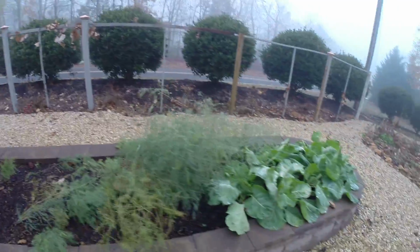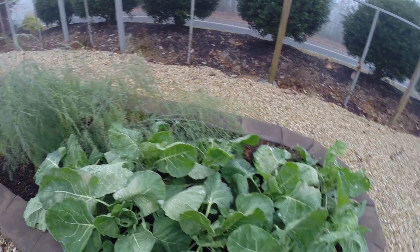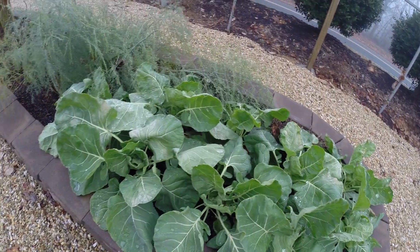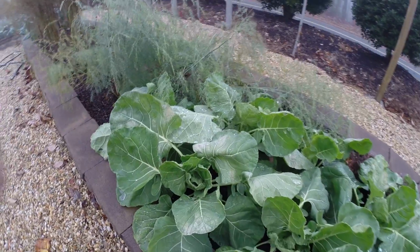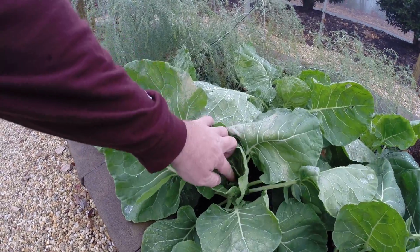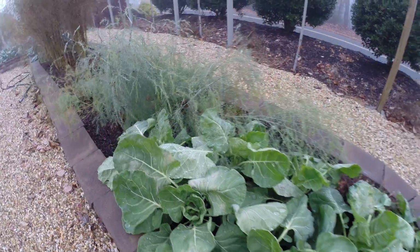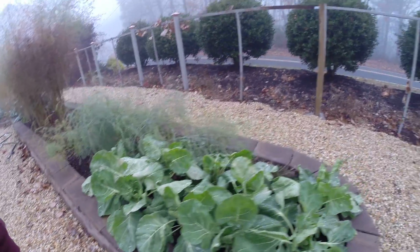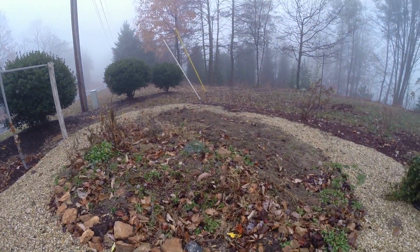And over here are the Brussels sprouts, which it's the first time I've ever grown Brussels sprouts, so I don't know exactly what to expect. I'm not sure when the sprouts start to come up, so I'm sure they're going to emerge from in there somewhere. And just for fun, I might eat one of those leaves just to see if it's good too. But that's kind of how the garden's looking. It's sort of a mess right now, but still pretty cool.